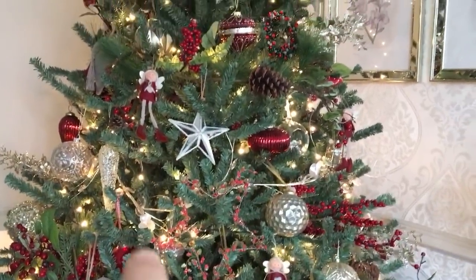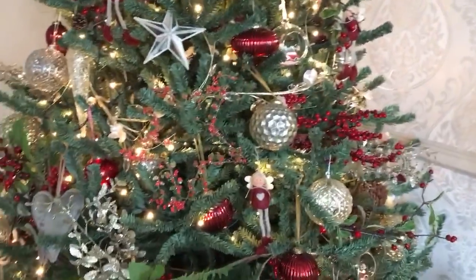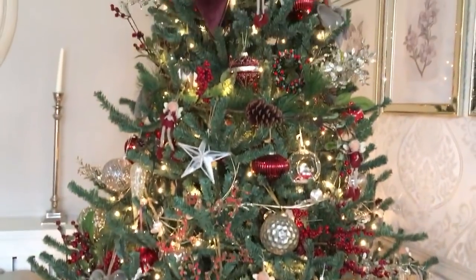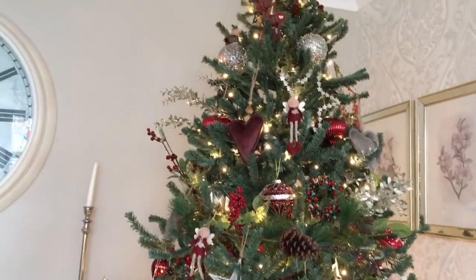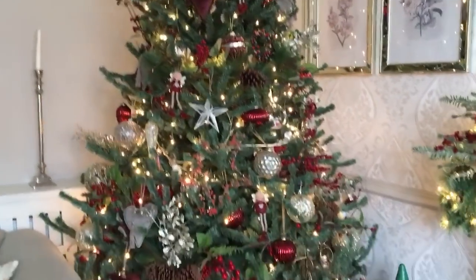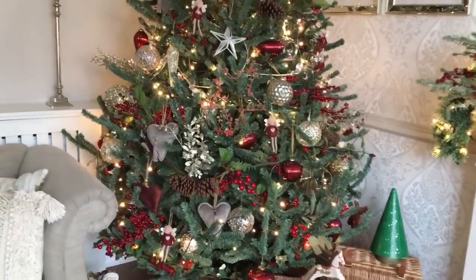And my little finger just keeps coming into the camera. I really love the little fairies. I've got a few of them. But I just remember years ago going to Marks & Spencer's and seeing a tree with similar decorations on it. And I'm not saying my tree is dressed like a Marks & Spencer's tree, not in the slightest.